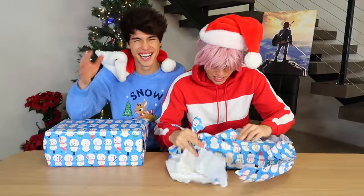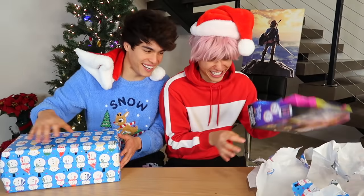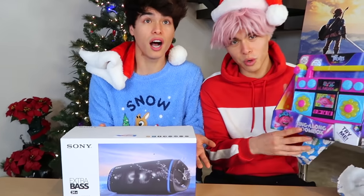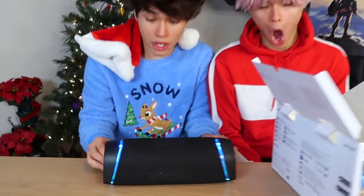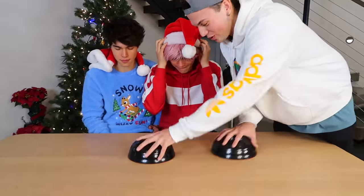What is this? The boombox. What is this? All right, my turn. Whoa! What? No way! What is that? This is a wireless speaker? We can actually share this. This is a good thing. I think mine's wireless too. Dude, this is so cool. Oh my god. Dude, look how cool this is. Oh my god. All right, next round, Tanner.